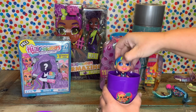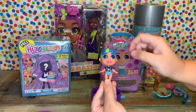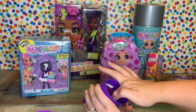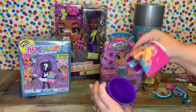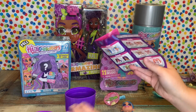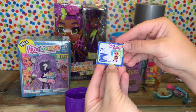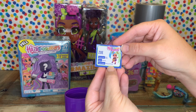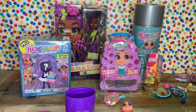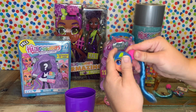And there's our doll. Let's pull her out. Oh, they're drumsticks. I see. She's got a little drum on her shirt. Cute little shoes. Got our stand. Let's pull this out and see which one we have here. Looks like we have Zoe. Her favorite color is neon green. Her big sis is Harmony. And her favorite activity is playing the drums. Who would have thought? So let's pop these little ponytails right in here.